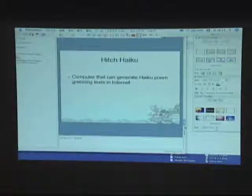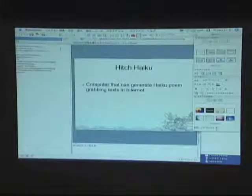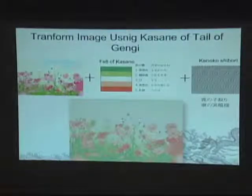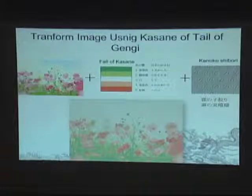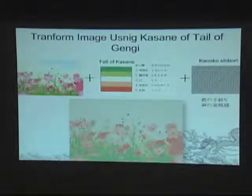Lastly, this is the haiku and the kasane. By combining the two tools, from a picture we can create a haiku, or from a haiku we can select an appropriate picture, and then a kasane combination is applied, and a new type of media will be created by utilizing two different types of tools. This is what I'm trying to do. The overall framework is the Tales of Genji and the computing of the Tales of Genji.